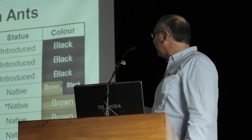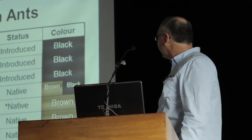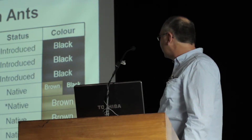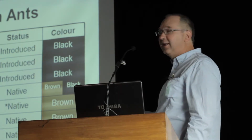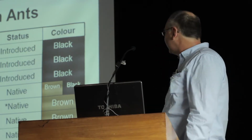The black house ant and the white-footed ant we'll talk about a bit later. These are the 4 native species which are relatively common in Nelson. Huberia and Prolaceus here are mostly associated with native vegetation.